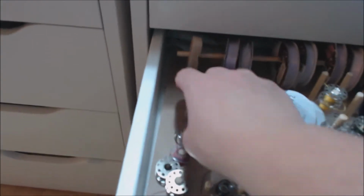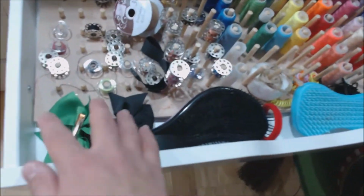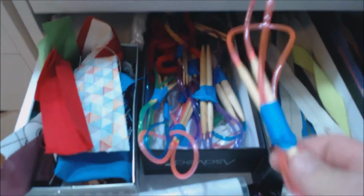It's not always tidy because I put things back and, you know, you do something else and you just tidy up quickly. And here we have hair bands and hair brushes, because Liv always has hair in her face, so I need hair brushes everywhere. Here's another sewing drawer, as well as now knitting, because I wasn't into knitting until four weeks ago.